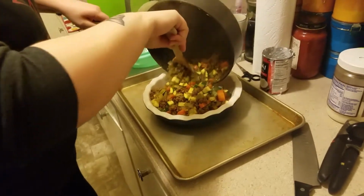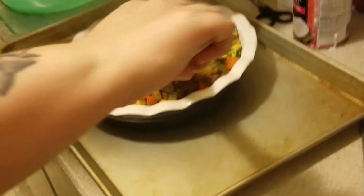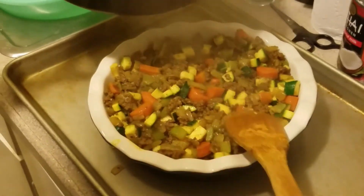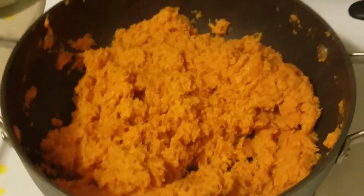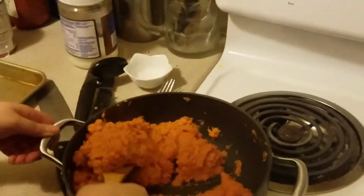Good God, that looks delicious. Today I was making a shepherd's pie for dinner, and it's a curried shepherd's pie, and there's beef and onion and looks like carrots? Carrot, celery, zucchini. And then we're going to put a little bit of sweet potato mash over the top of it. Looks delicious. Really excited. I am really hungry. Yeah, get it. Get it.